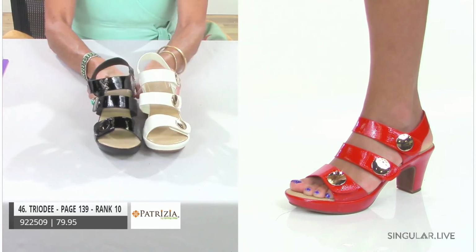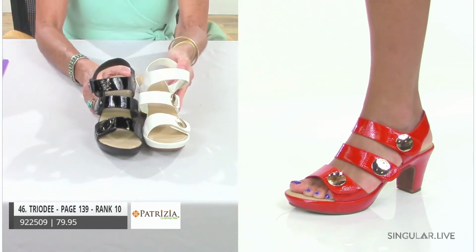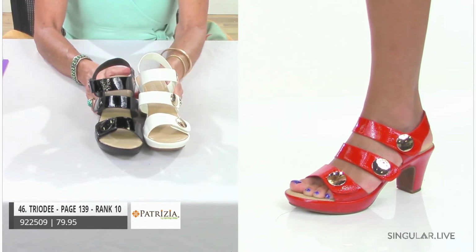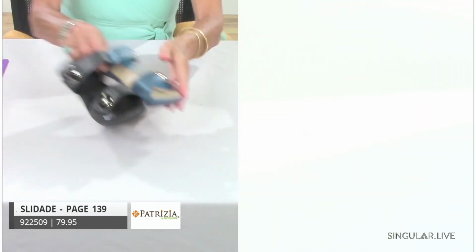So Triady in the red, black, and white, as far as patent, makes her really, really fun. She can be worn in the evening, she can be worn during the day, and she can be worn both with Daisy Duke shorts and with dressier apparel.